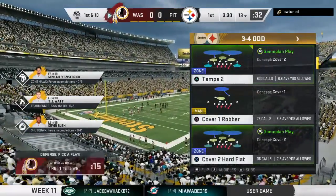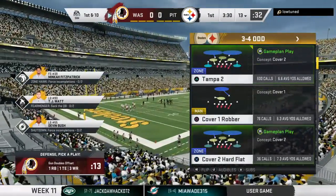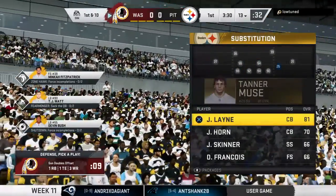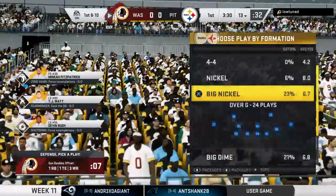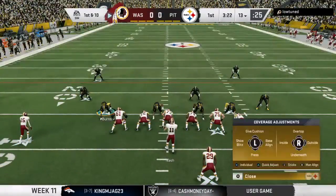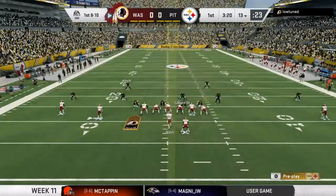Big conversion. They were backed up deep to start the drive, able to pick up the 1st. So the goal is at least a 1st down here, right? Pick up a 1st down, give yourself some breathing room, and if you have to punt after that, maybe you've helped with field position and you've helped out your defense. And avoided a 3 and out on their opening drive.